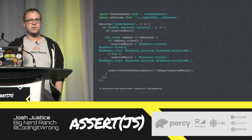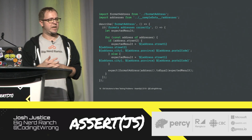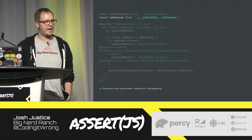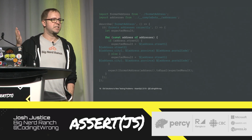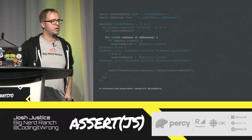So we have a code snippet here. For several of our examples, we're going to be looking at a real simple function to format an address. So you can see here that we're importing some address data from a sample data file. This example is in Jest, but of course Mocha is very, very similar. Hopefully y'all as JavaScript developers can follow along with this.